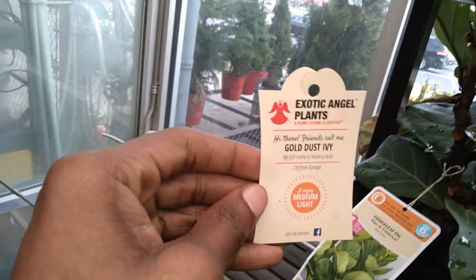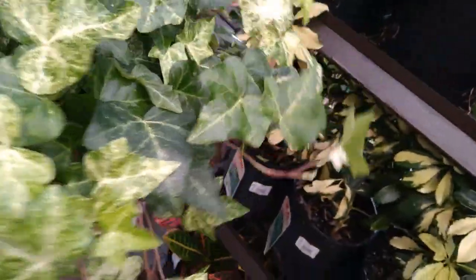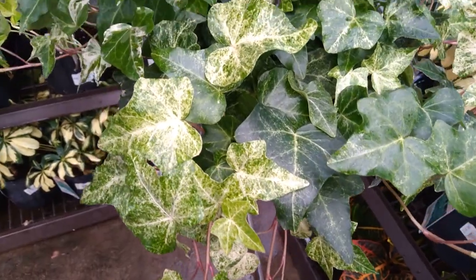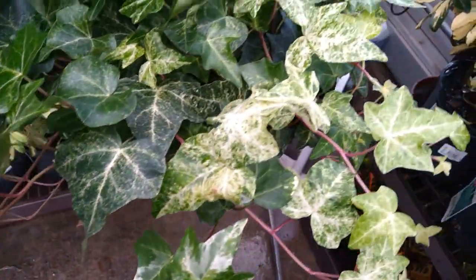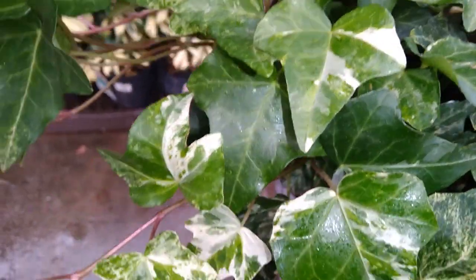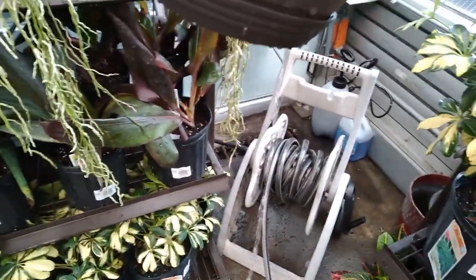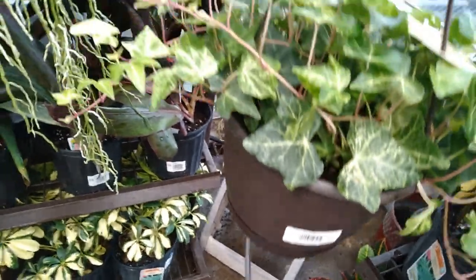And up top here is some kind of variegated ivy, golden dust ivy. Let's pull this down, guys. This actually looks pretty awesome. Holy crap, check this out. Golden dust ivy. This is spectacular, look at that variegation right there. Oh my, this is crazy. And it is $16.98.